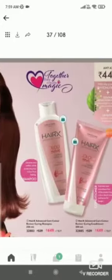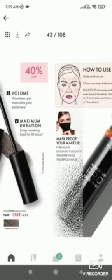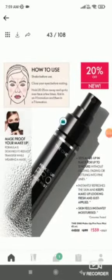and as you go, there will be a makeup section here. There will be a new product this month. It's a Makeup Proof Face Mist. So you will be getting how to use this and everything.